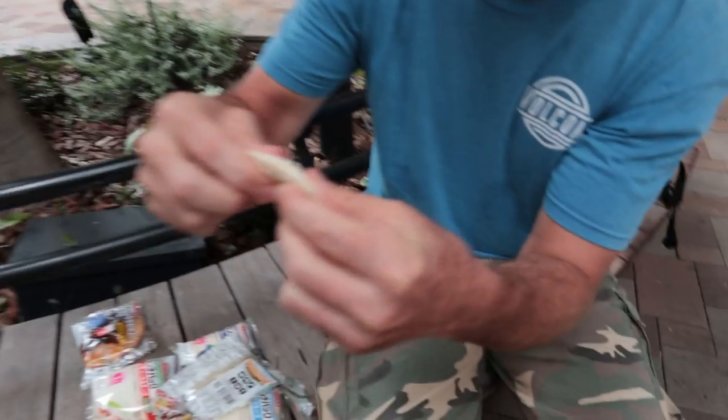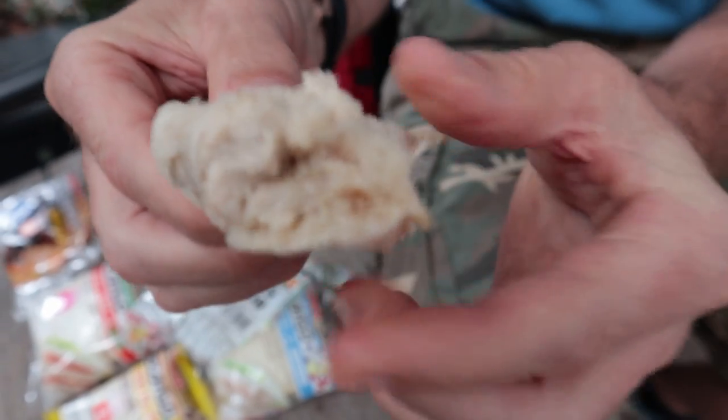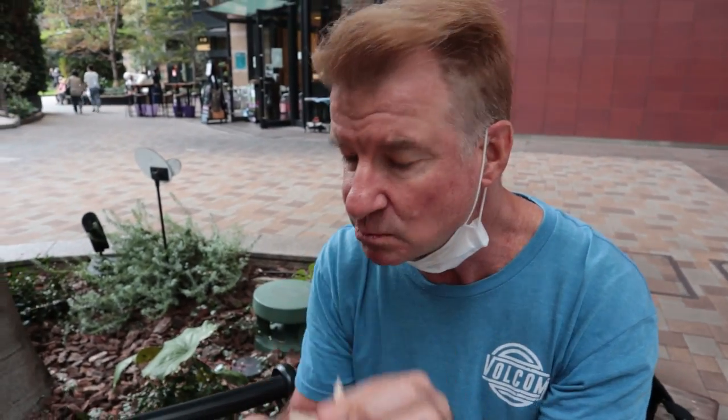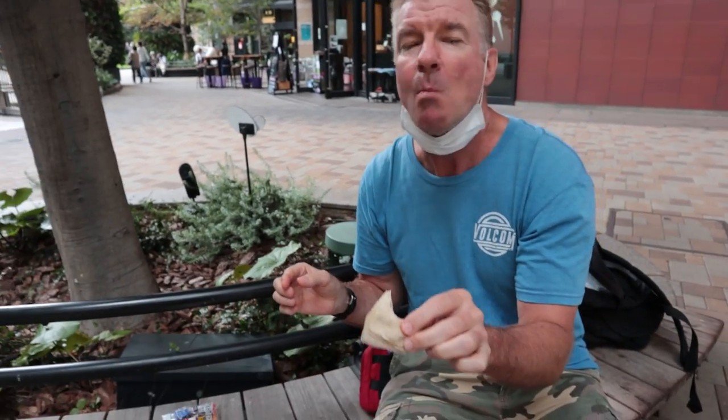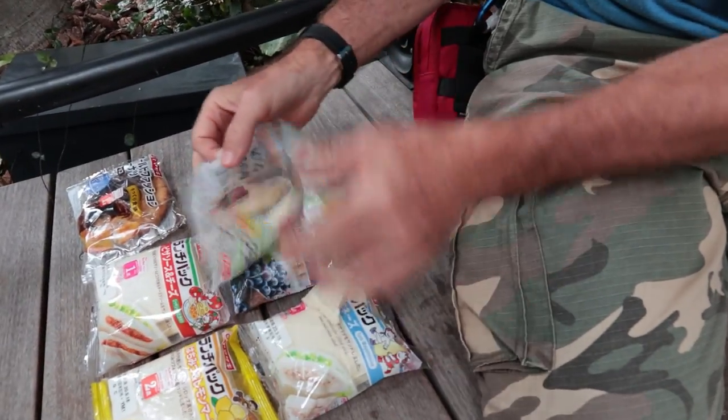Next up, this is the tuna mayonnaise. This is my favorite, actually, tuna mayonnaise. It's got some onions in it. Yeah, this is really good.